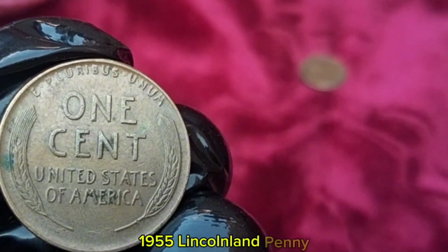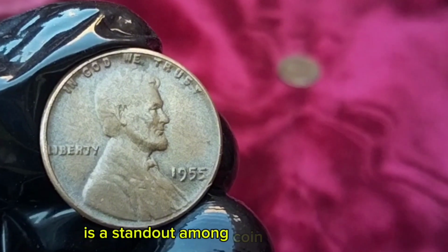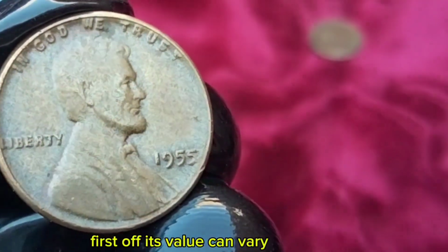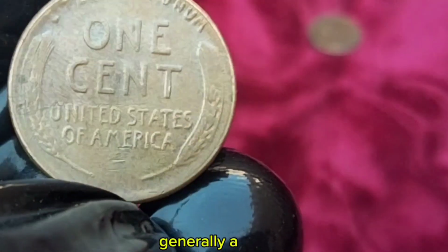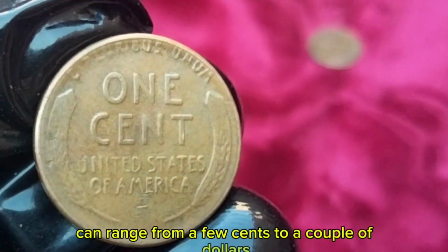1955 Lincoln Penny. The 1955 Wheat Penny is a standout among coin collectors for several reasons. First off, its value can vary significantly based on its condition and where it was minted. Generally, a typical circulated 1955 penny can range from a few cents to a couple of dollars.